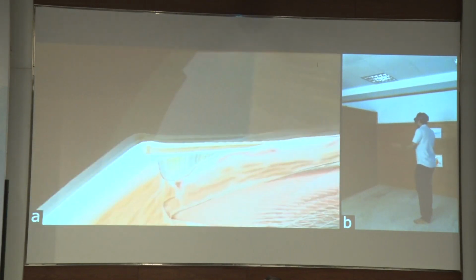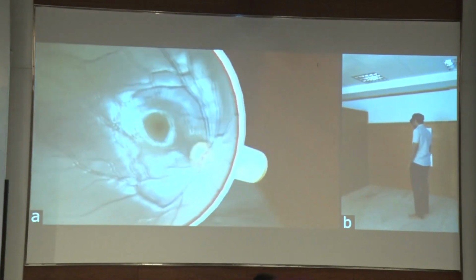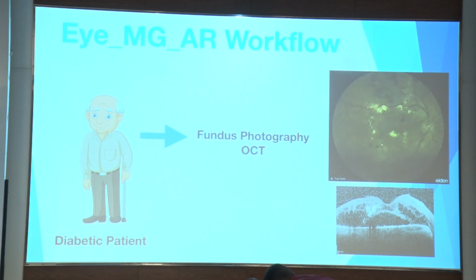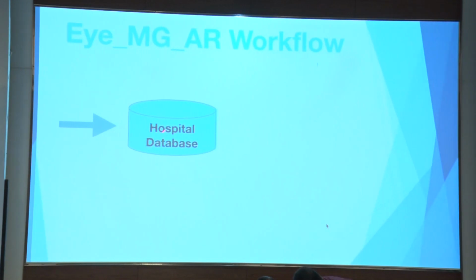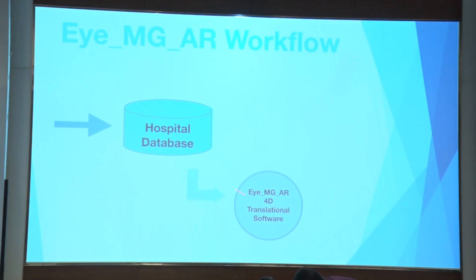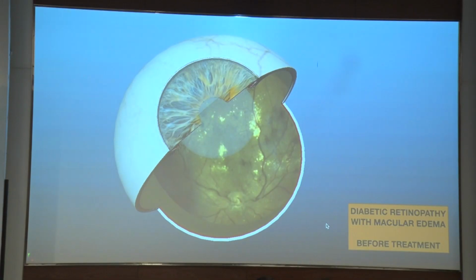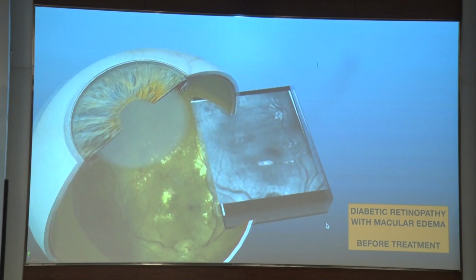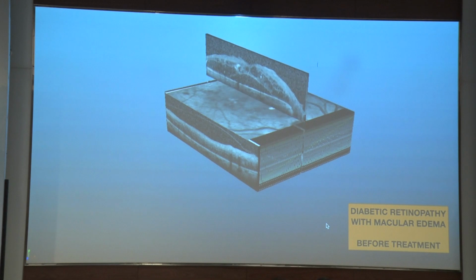All these are real-time patient images which are unanimated, that we see in a fundus, can actually be examined and the diagnosis can be made. And this is a workflow. For a diabetic patient who comes into the hospital, a fundus and an OCT is done and it enters the hospital database. Our software intercepts it and translates it in under 60 seconds, it makes the hologram. And now a diabetic retinopathy with macular edema before treatment, you can choose the OCT slices from the same fundus plane, and we can see and also counsel the patient, not only a diagnostic tool, but also a counseling tool.